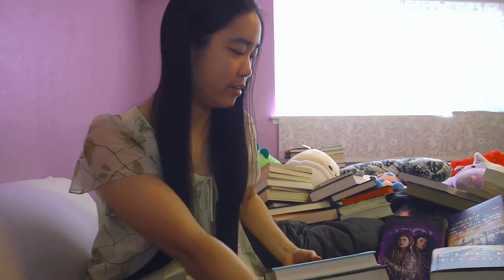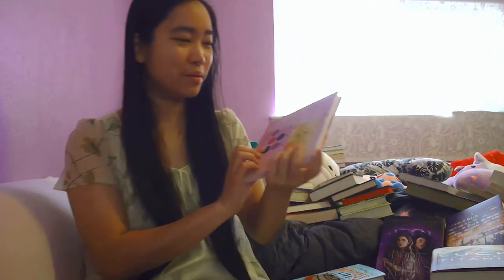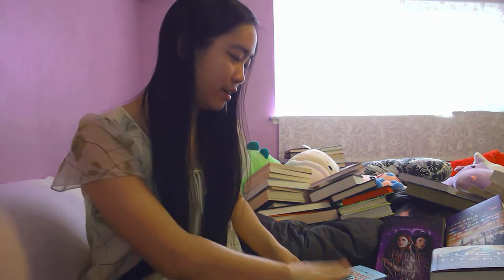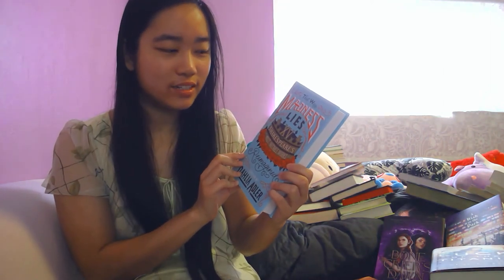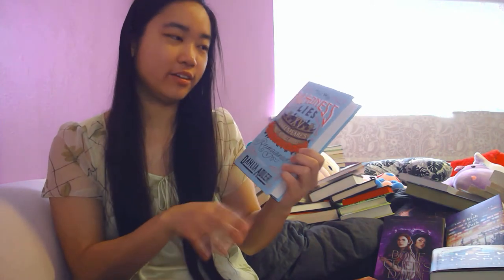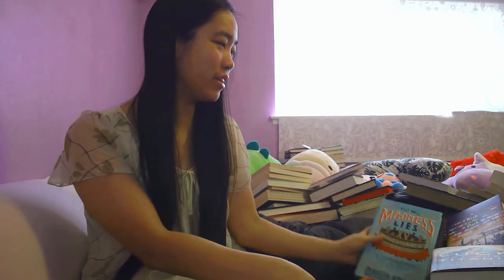And okay, now we'll go on to books that I bought myself. So I have a bunch of those. I bought this cute little boba cookbook. Apparently we're in a boba shortage right now, which is kind of funny, kind of not. And then I got, I was so excited for this, That Way Madness Lies, 15 of Shakespeare's most notable works reimagined, edited by Dahlia Adler. And there's a bunch of authors in here and they all do different Shakespeare retellings. And I love Shakespeare, so super excited for that.